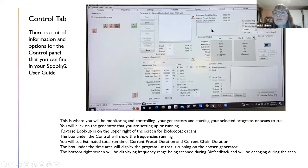You can save them if you want to. You can compare them, so you can see during your reverse lookups, did I have that before? I just don't really care, honestly. I just want to take the frequencies that came up as hits and neutralize them and then move on. Okay. That's just me, though. All right.